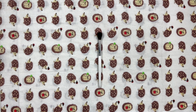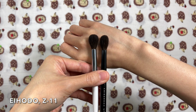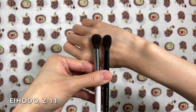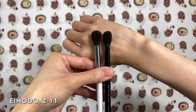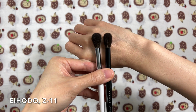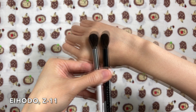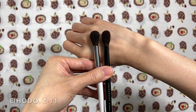Here's the Eihodo Outlet Grayscale Round Blending Brush. This is similar to the Z11 in hair length, softness, shape, and size, except it's not as compact. Compact as in densely packed. It fluffs out a little bit more and is looser. You can see how it expands more than the Z11. Or my Z11 in particular. There might be one out there that's bundled like the Eihodo one, actually. It could be due to the bundling variants, but I do prefer the more compactness of the Z11 over this one. I think the Z11 blends better due to that.